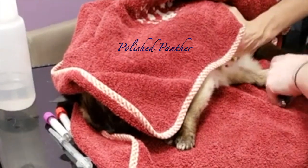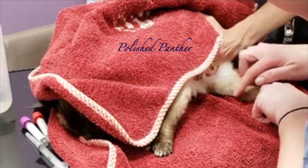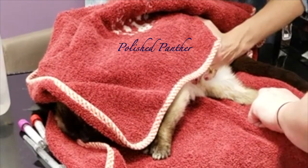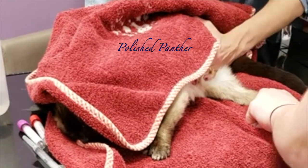Blood. Yeah, so we're gonna try her back leg as opposed to her neck, and so the alcohol helps dilate the blood vessel to make it a little more obvious. Also wetting the fur helps too. She has a tiny little vein.